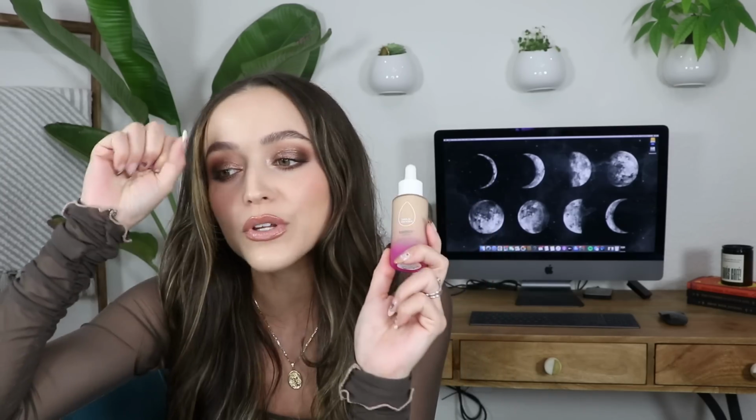It gives you like perfected smooth skin, but it looks so much like skin. I honestly don't even know how to describe how beautiful this makes my skin look. And it doesn't settle into my lines that much. It gives me like a very smooth, beautiful canvas, and the coverage is really good.